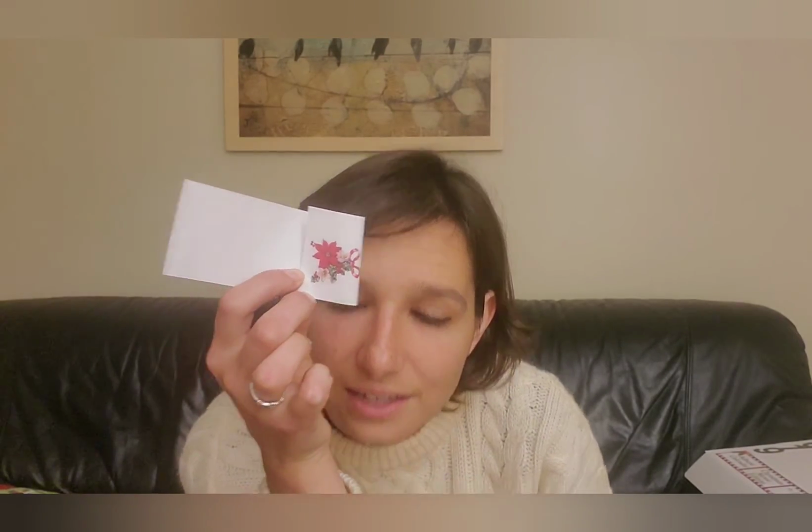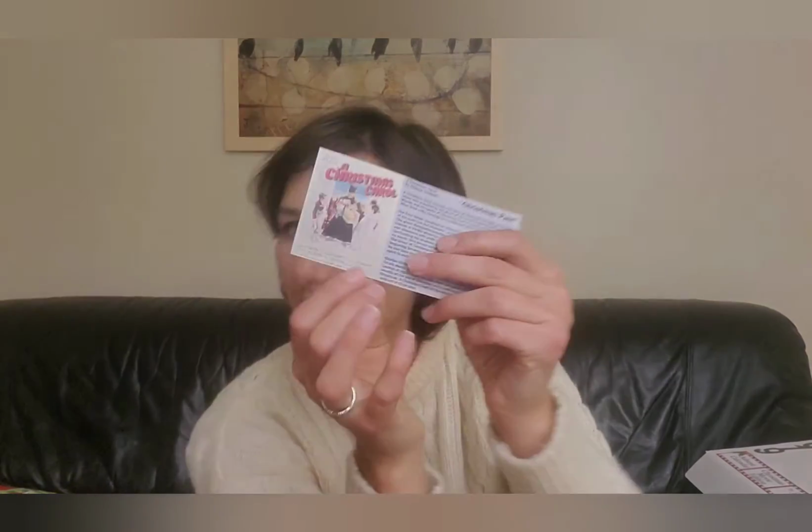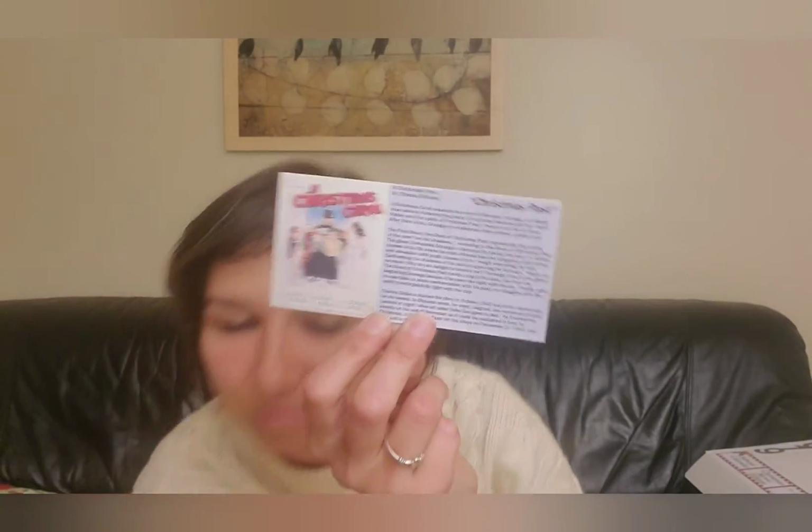And of course, we have the pretty little image on clue number 4 for the knit along. And here's the little info card. So it reads, "A Christmas Carol recounts the story of Ebenezer Scrooge, an elderly miser who is visited by the ghost of his former business partner Jacob Marley and the spirits of Christmas past, present, and yet to come. After their visits, Scrooge is transformed into a kinder, gentler man.